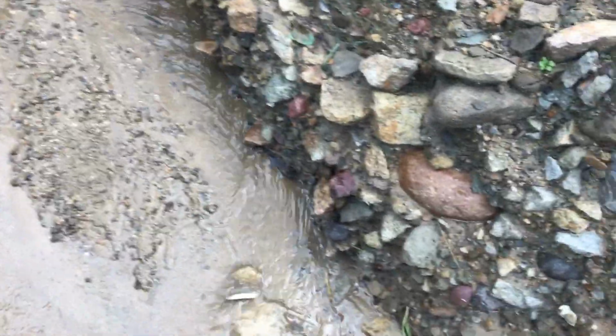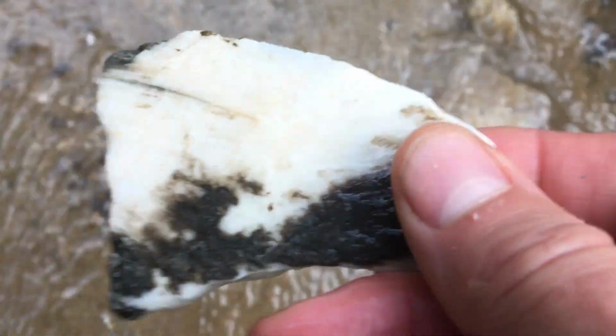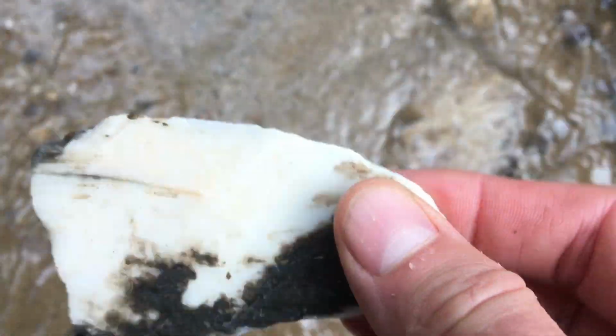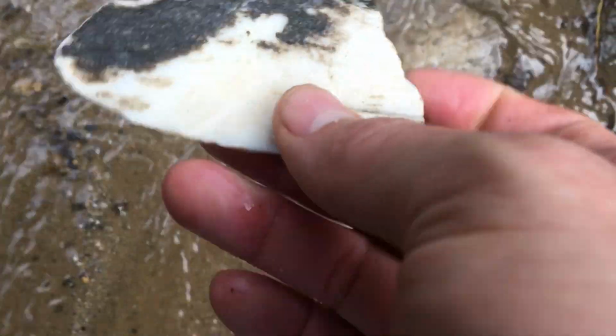Keeper. I see a lot of these out here. I think this is a quartz vein eroded from the host rock. So pretty cool. Looks like bone. Really hard.